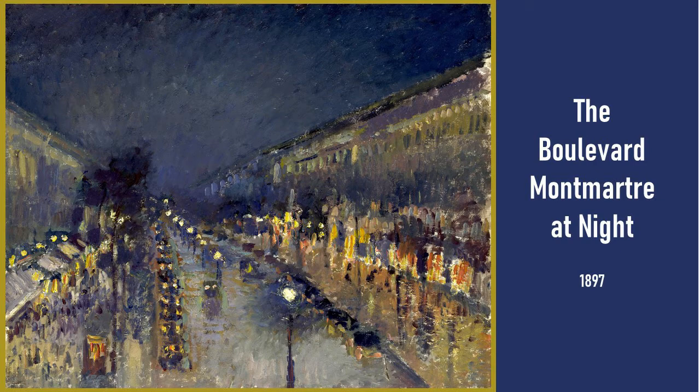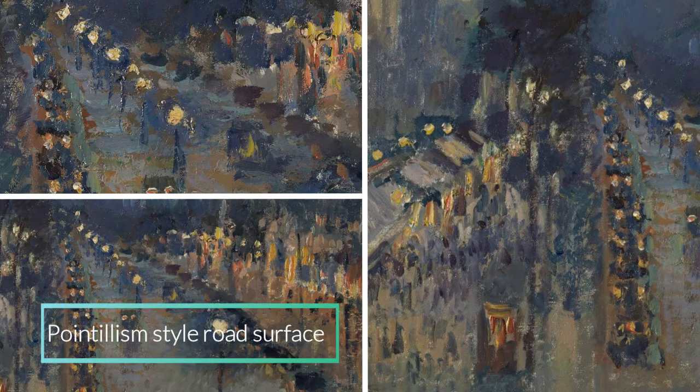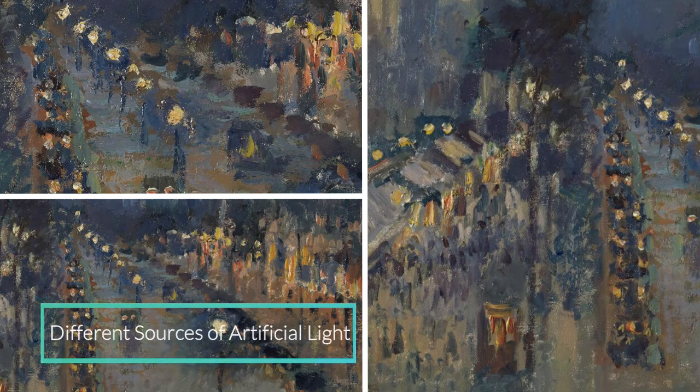Pissarro used strong brushstrokes on the roads and has used pointillism in most places, like on the road surface. He has tried experimenting with various effects of light on different color tones. The three sources of light are the orange burnt yellow of the gas lamps in the shops, the pale yellow light of oil lamps in the carriages, and even a paler white tone from the street light. This is such a masterpiece.